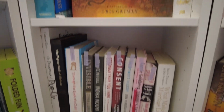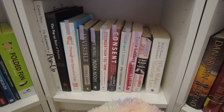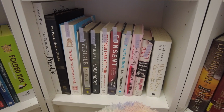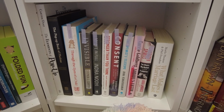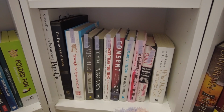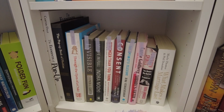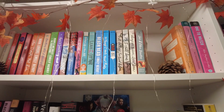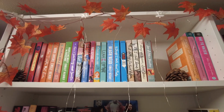Now the next shelf is my non-fiction books that I have picked out from my non-fictions to read this November, and then I'll decide whether I'm going to keep them or give them to free little libraries. Now let's come to the bigger shelves.